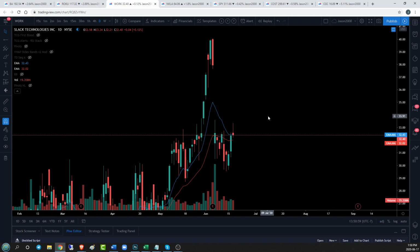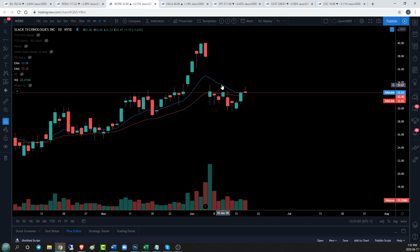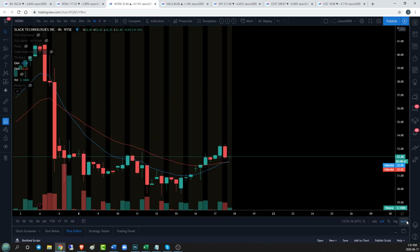WORK. On the daily time frame, WORK is giving us a little bit of chop. We can see this chop manifested in the form of these tightening ranges between our EMAs. When our EMAs are trending relatively sideways, it means we are in a lack of trend. And that is not very helpful for when we're making trend-based decisions.